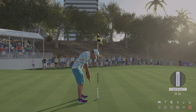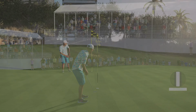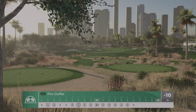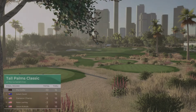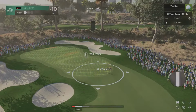4 feet to the cup. And yet another putt drops, so now 10 under par heading down the stretch. Yeah, nice to have that cushion heading down the last few holes. So no change on the leaderboard for this player after that hole. 3 holes remaining, folks. Hang on to your hats. This is going to be a wild and woolly finish.